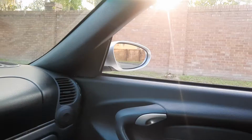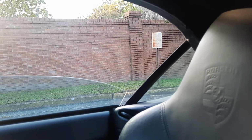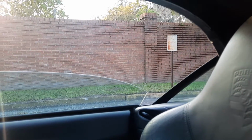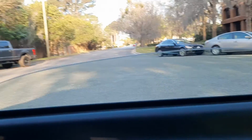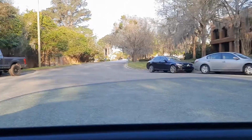So the headliner's coming down. It's loose. And it's loose back on the C-pillars. But it doesn't interfere with the top operation. Window drop down works properly when you open the doors on both sides.